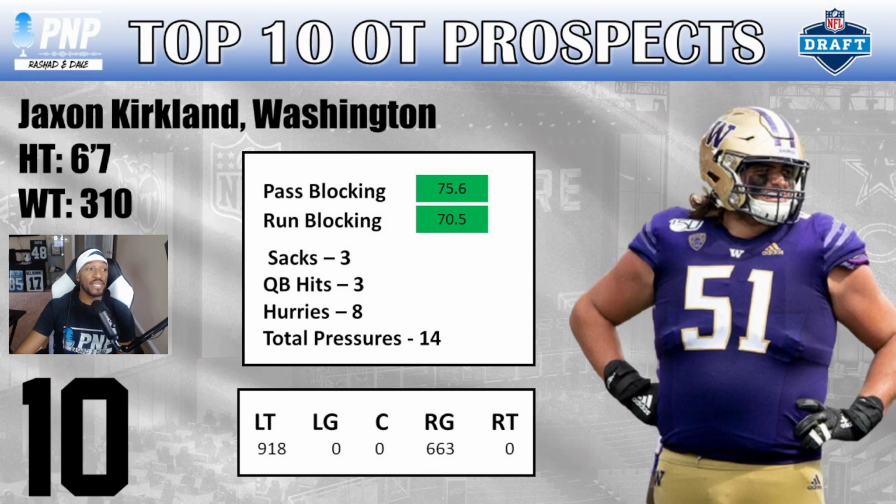Now that being said, let's get into Jaxon Kirkland. A lot of people turned on that film and saw Aiden Hutchinson work Jaxon Kirkland in that Michigan game. That Michigan game was Jaxon Kirkland's worst game, a 56.5 grade against Michigan. And yeah, I couldn't find any highlights from this dude because every highlight I could find, he was getting worked by either Aiden Hutchinson or Kayvon Thibodeaux.